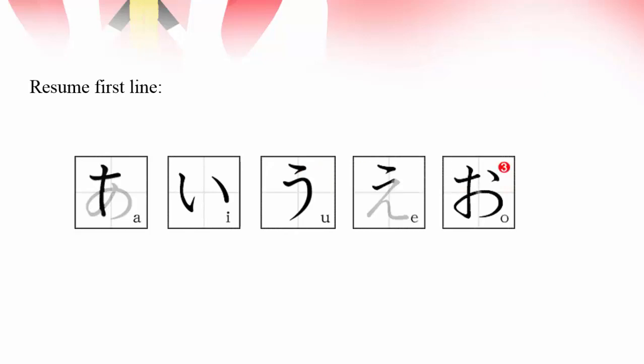So here we have already learned the first line of the hiragana. Now let's read it all together again. A, I, U, E, O.